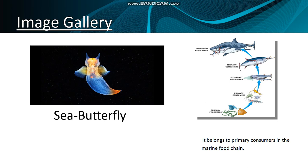A picture is worth a thousand words. This nobel line fits right in as the sea butterfly mesmerizes us with its beauty. And as it can be seen from the second picture, it belongs to the primary consumers in the marine food chain. Thus, it is so important to the marine food chain and for the marine species.